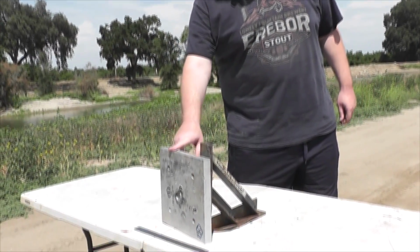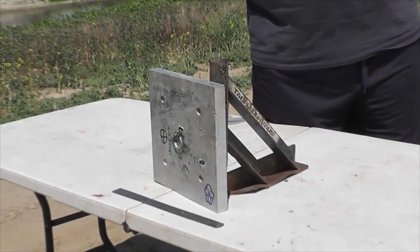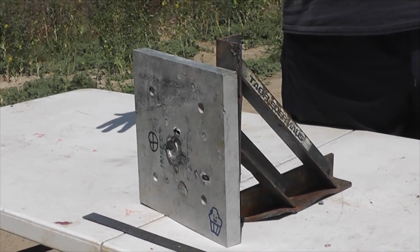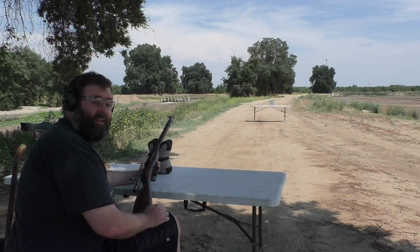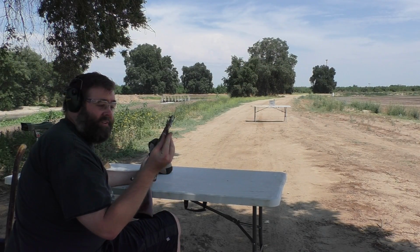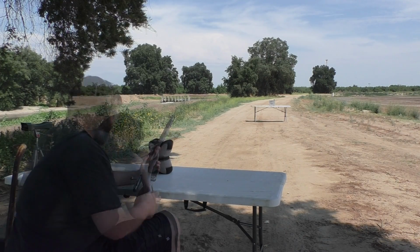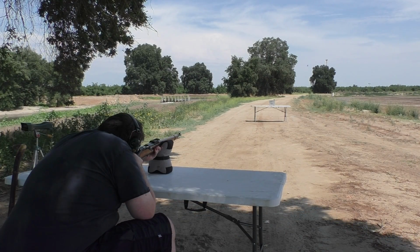Next we have an 1.125" aluminum plate. That's almost 27 millimeters, according to Jeff. I happened to pick up a round with a big old dent, so fate has determined that's what we're going to shoot. Okay, I'm ready. Fire.